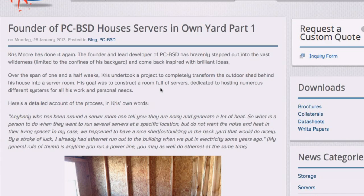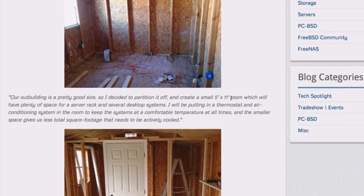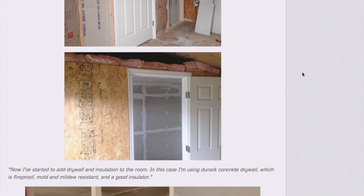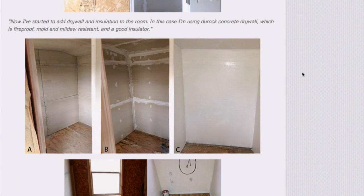I want to toss in just some geek porn this week. The founder of PCBSD houses his servers in his own yard. He builds a server shed in his backyard, and he's blogging about it and including pictures. So Chris Moore, who we've talked about a number of times, and maybe we can get an interview next time there's a release or something. That'd be cool. Or maybe we can interview him about this. That'd be a good way to work it into TechSNAP.